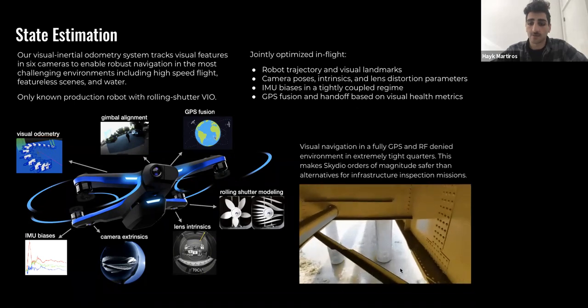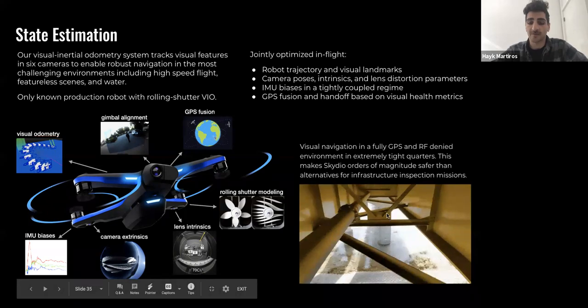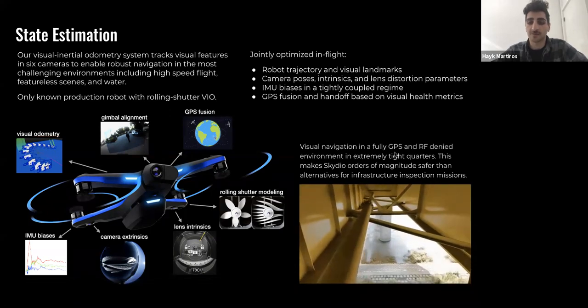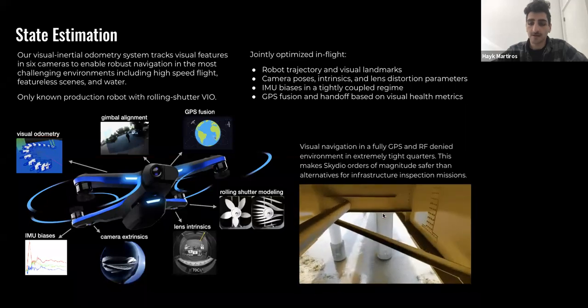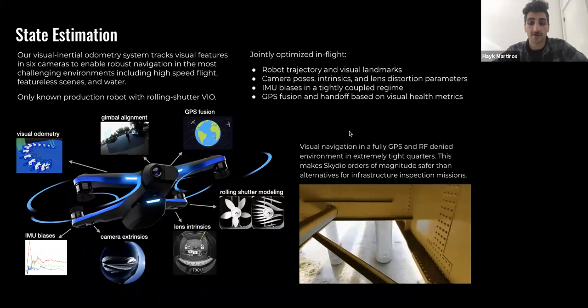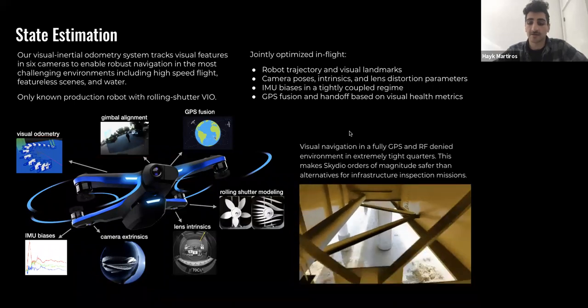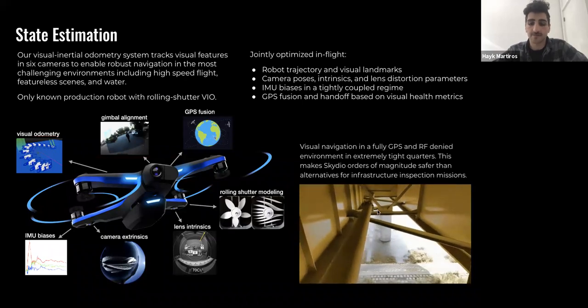And that lets it work in really tough scenarios, like where you're just up in a metal tube and there's no GPS, and there's no magnetometer that's going to work in that condition either. And so that opens up a lot of those use cases, especially when you're flying around power lines and under bridges and things like that.